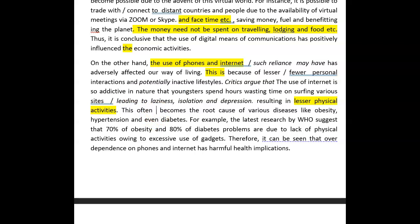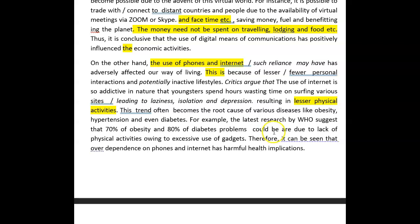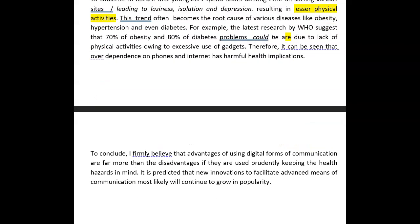This trend, so rather than this often, this trend often becomes a root cause of various diseases like obesity. Yeah, excellent. Very nice example. Very clear your writing. Your arguments follow extremely logically, one to the other, which is a great skill. It is not at all as easy as it sounds. For example, latest research suggests that 70% of obesity and 80% of diabetes problems could be due to the lack of physical activities owing to excessive use of gadgets. I would definitely go could be, I think it's a nicer style. Very good. Really nice writing there. Therefore, it can be seen that overdependence has harmful health implications. Very nice. You've absolutely understood this.